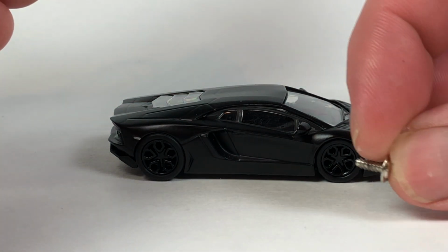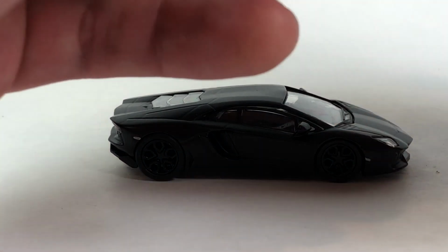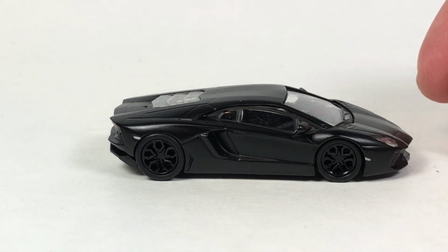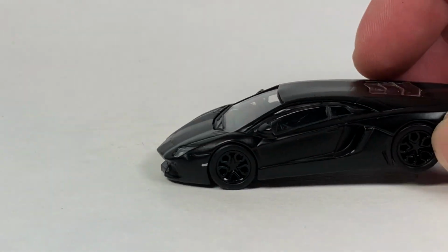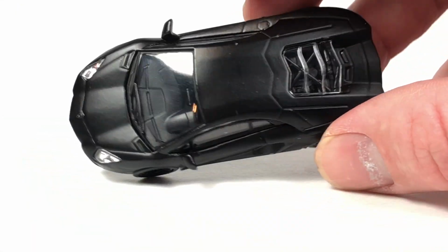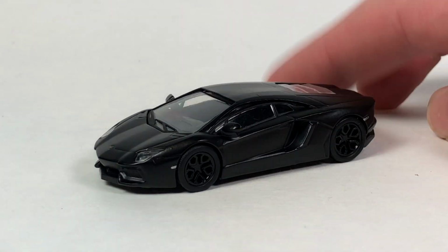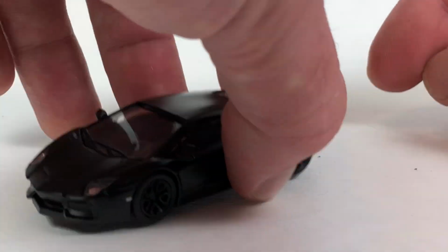This screw definitely looks off to me. Like I said, it's just weird that this car is super easily gettable, and you can get it really cheap in comparison to a lot of the other cars in that series. So, I don't know. But nonetheless, it does look very cool. It kind of sucks if it's a counterfeit, but it does look really good. All right, so there's that.